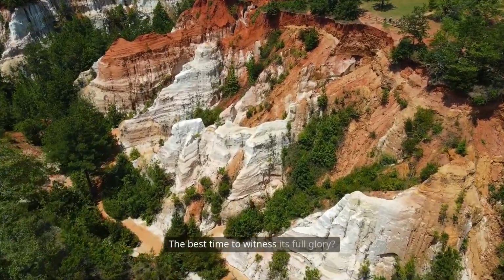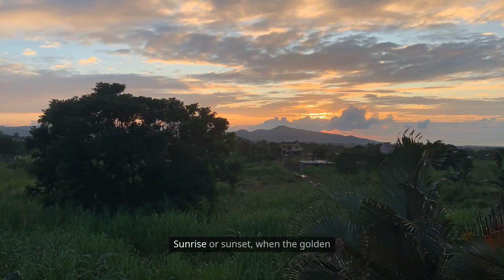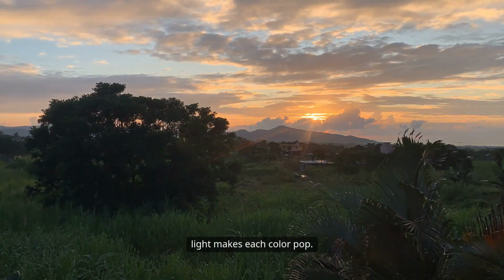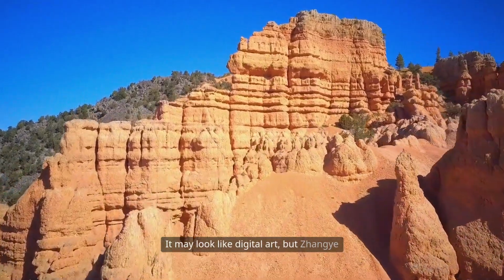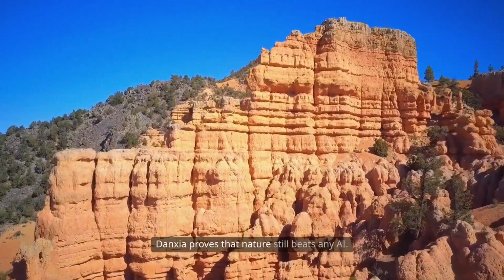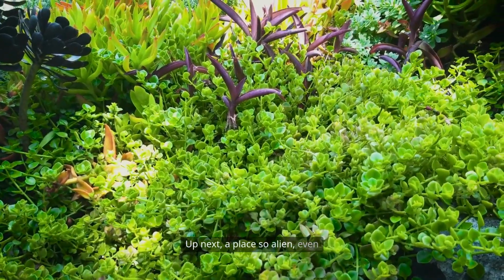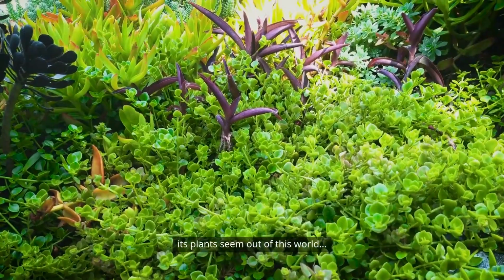The best time to witness its full glory? Sunrise or sunset, when the golden light makes each color pop. It may look like digital art, but Zhangye Danxia proves that nature still beats any AI. Up next, a place so alien, even its plants seem out of this world.